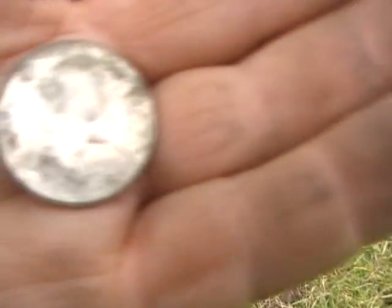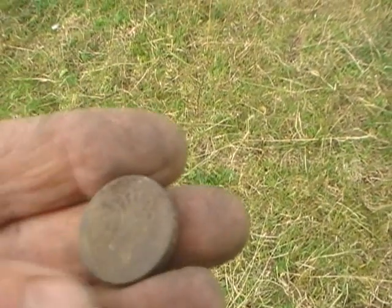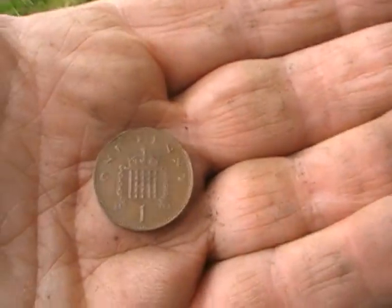Very recent drop. Look, they're still shining. Pound coin hiding away down there. I'm getting to quite like me pound coins. Carry on like this, I'll have paid for the detector in about, whoa, 10 years. 91, invariably a penny. Another penny.